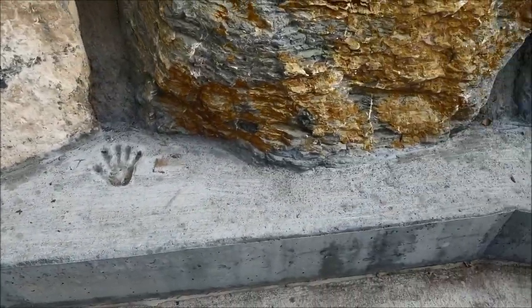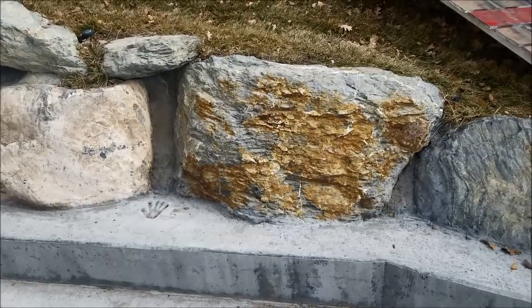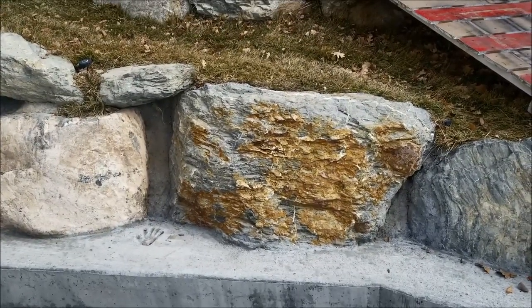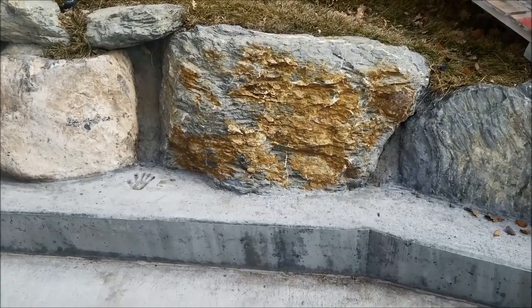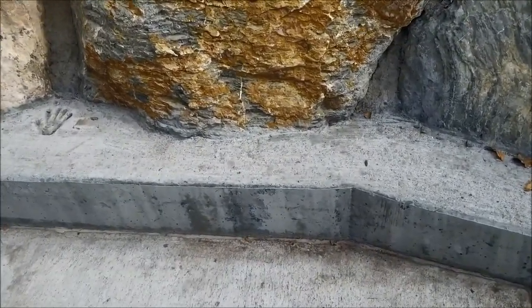There might have been a little bit of earth movement with the heaving of the freezing and thawing cycles in the dirt above. As that freezes and thaws, it might have pushed a little bit of that rock against the concrete and caused a little crack there. But a little crack in concrete is expected.